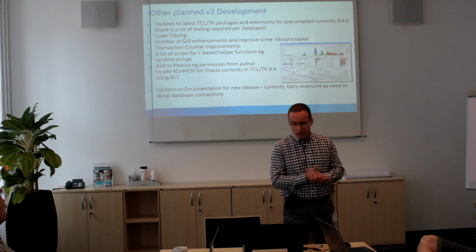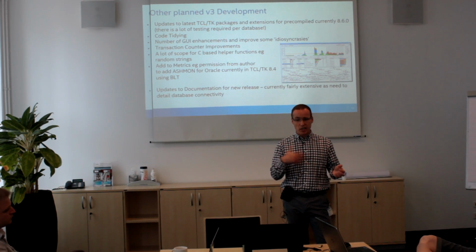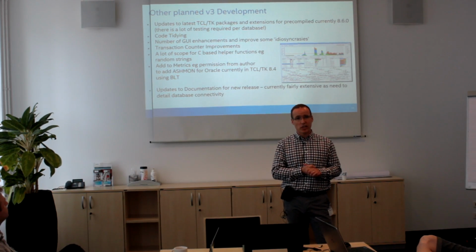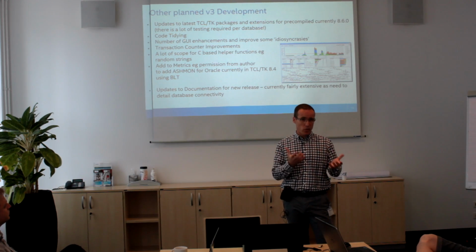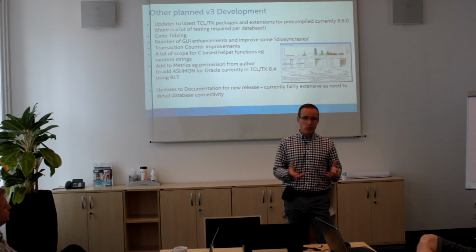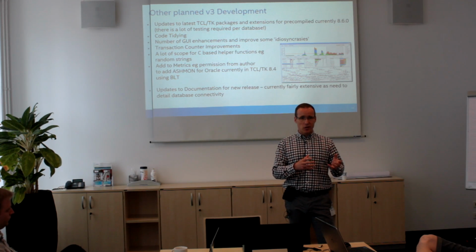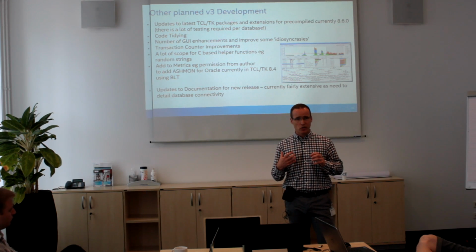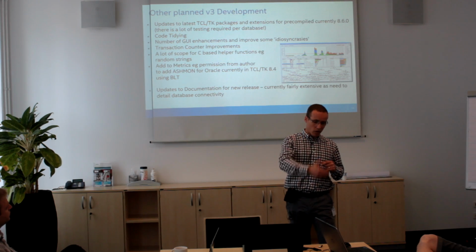Other planned development, really just to wrap up, there's so many ideas. It comes pre-compiled. I'm on 8.60 at the moment because there's a lot of testing that needs to take place. When you have, I think it's 7 databases and even more, 2 workloads each, there's a lot of testing that needs to take place to make sure, especially when you're benchmarking, because you want the performance to be exactly the same, and that's one of the key things about a benchmarking tool. It has to be accurate and repeatable. You get the performance results for one workload.